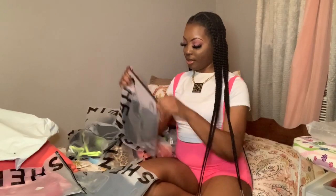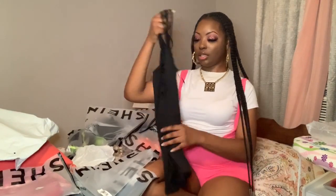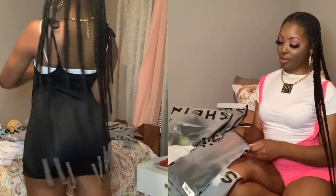Next thing I have is, it's kind of like what I have on now, but this is like a skirt instead of shorts. I'm gonna try it on for you guys as well. So you guys right there. Right there.